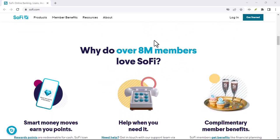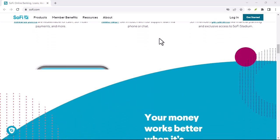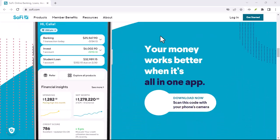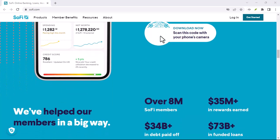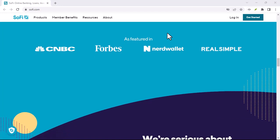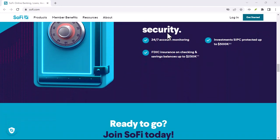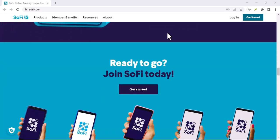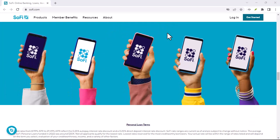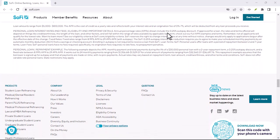SoFi Personal Loans. SoFi offers personal loans for various purposes. The interest rate on a SoFi personal loan is the primary fee you'll pay. There's no monthly fee associated with the loan itself. SoFi Credit Card. SoFi's credit card comes with no annual fee. However, you might incur fees like late payment fees or foreign transaction fees if applicable.